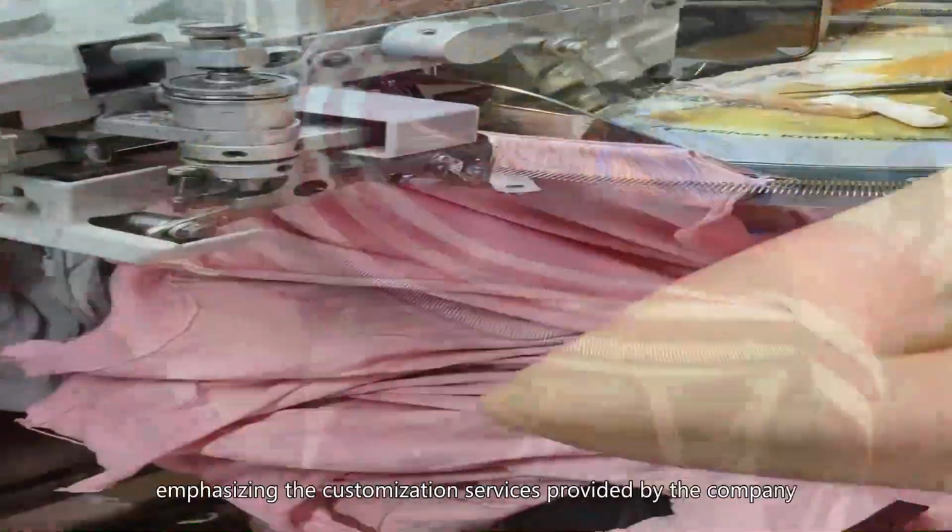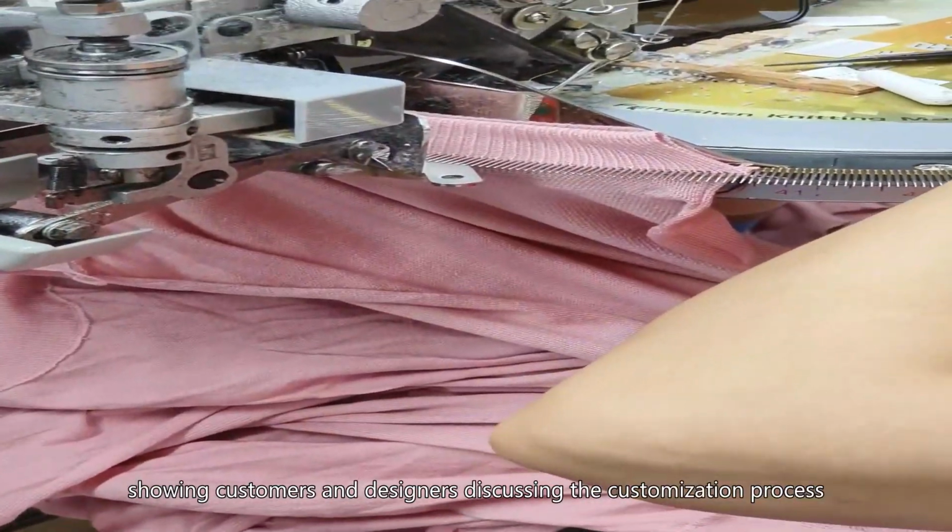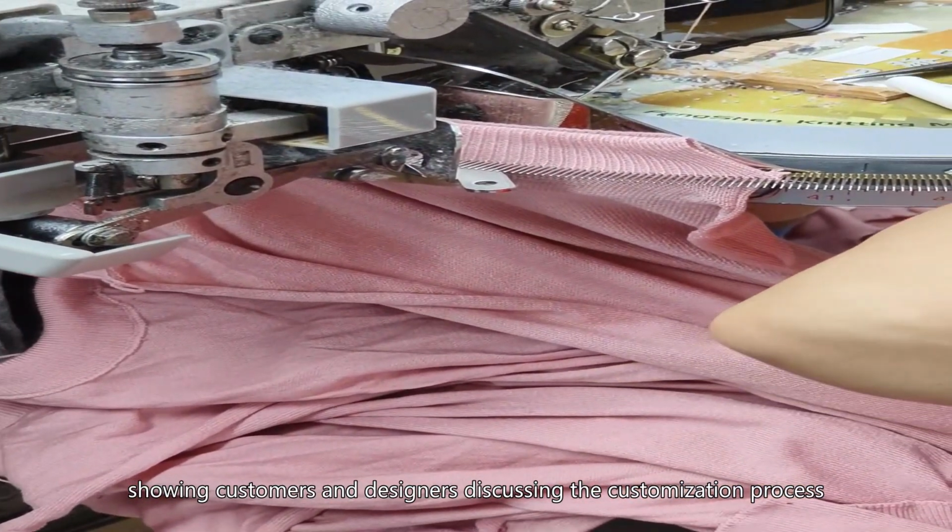Customization services. Emphasizing the customization services provided by the company, showing customers and designers discussing the customization process. You can show some successful customization cases, so that the audience feels the charm of individuation.